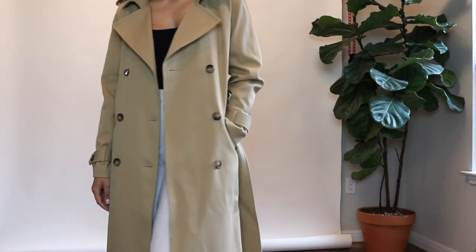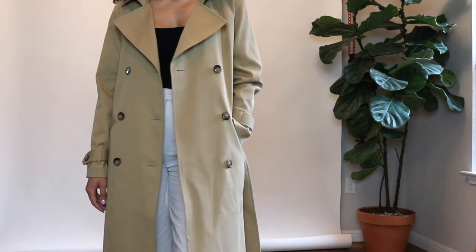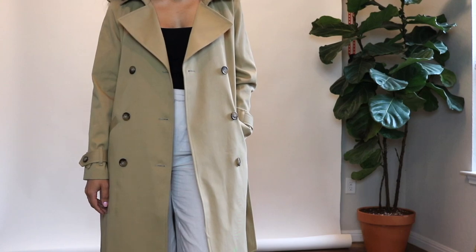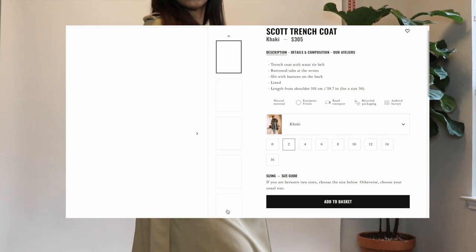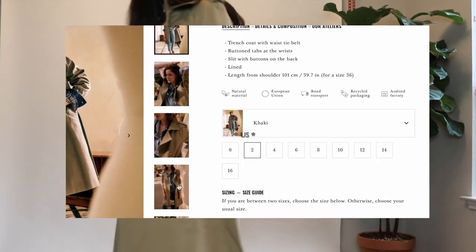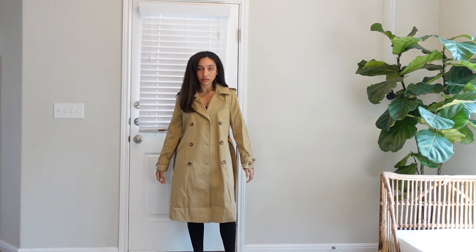This coat was the very last one I ordered because, again, they were out of stock in my size, which is a common theme across all the coats I ordered and why it took me so long to get this video up. But they came back in stock, and so I was able to order a size 34 European or 2 US. So throughout the video, you'll see me wearing a size 2, but just for reference, here's a size 4.